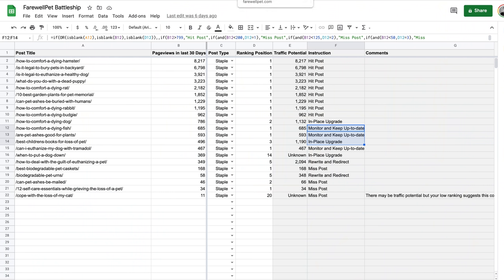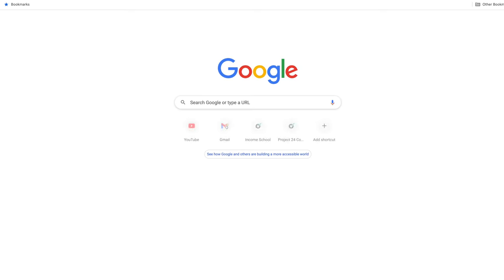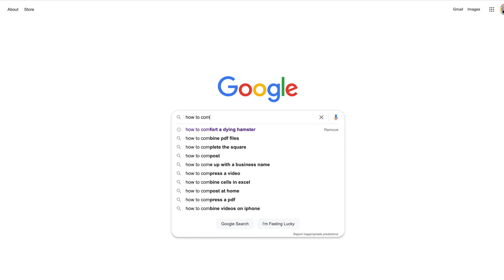Either this was amazing search analysis, that we just found very, very low competition topics, or something very, very right happened in the writing portion of this website, that's the next puzzle. Let's figure it out. So let's take that exact problem that we saw before, how to comfort a dying hamster.